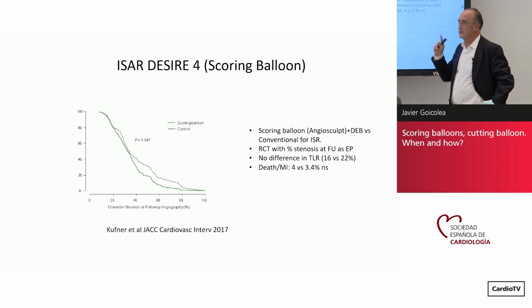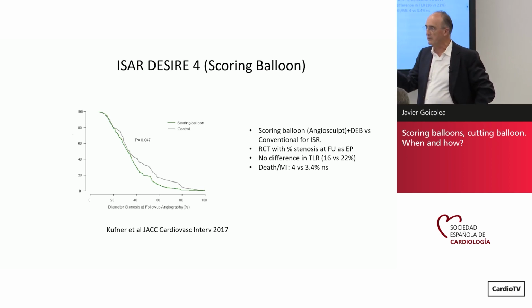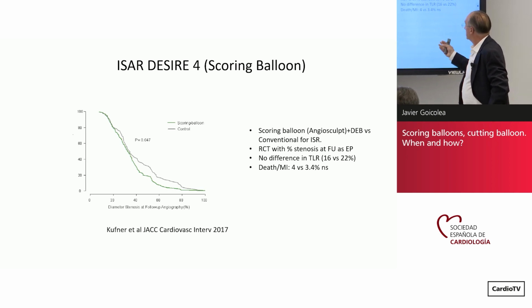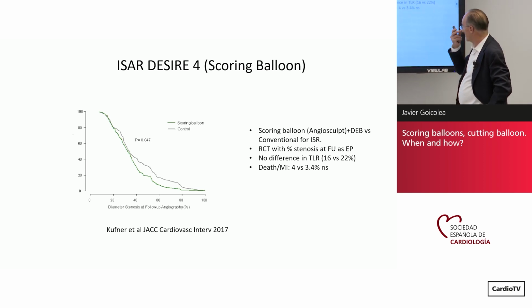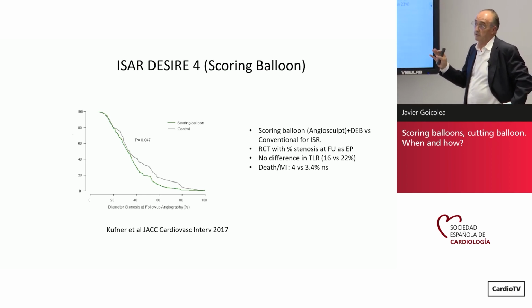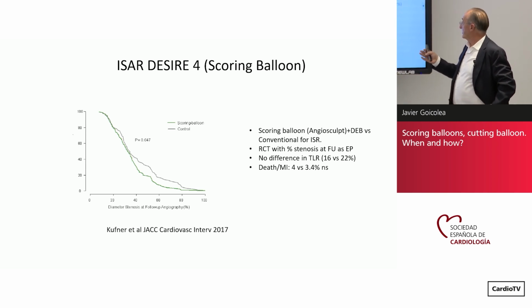ISAR-DESIRE 4, this is not cutting. This is with a scoring balloon, which is a modified balloon. It uses, I think, a nylon. We don't have it. But there is a difference in diameter stenosis at follow-up angiography, but without clinical benefit, no real difference in restenosis rate, no difference in death, MI, or TLR.